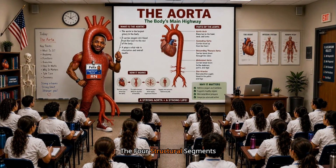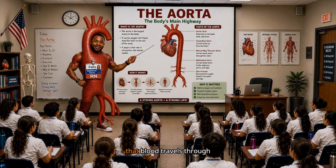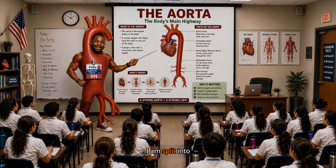Anatomy, the four structural segments. To pass your cardiovascular nursing exams and understand surgical blueprints, you must map out my path in the exact order that blood travels through me. I am split into four distinct geographic segments.